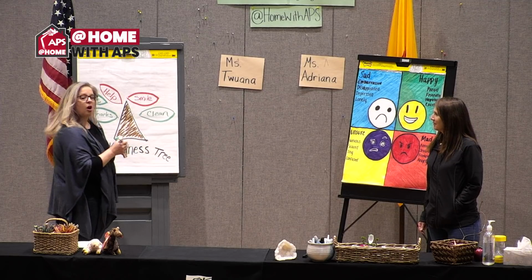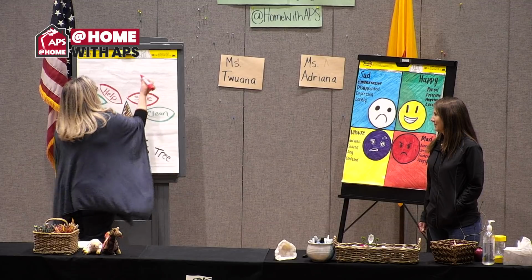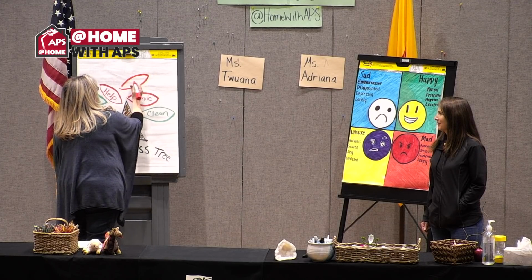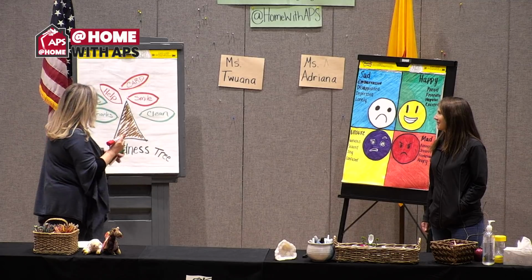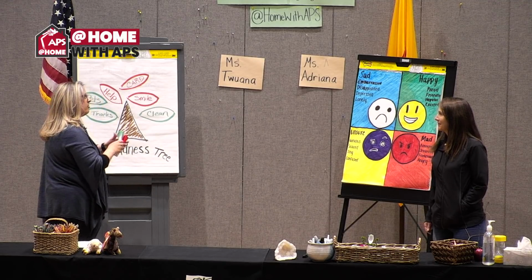What about making a card for somebody? You don't have to have a whole lot of stuff to be able to make a card. Just a piece of paper and some crayons. You can fold it up. And you can write a nice note to somebody inside the card. Okay. You have any others, Adriana?